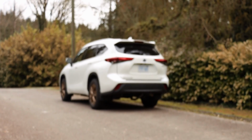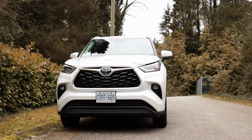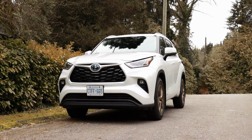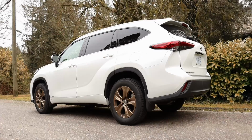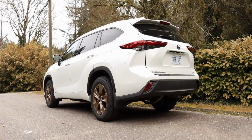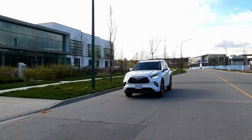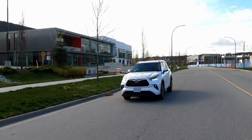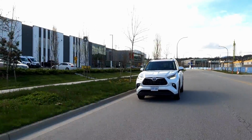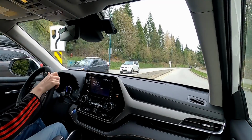On the safety side of things, the 2022 Toyota Highlander Hybrid comes standard with Toyota Safety Sense 2.5 Plus, which includes forward collision alert with automatic emergency braking and pedestrian detection and emergency steering avoidance. There's also lane departure warning with lane keep, automatic high beams, adaptive cruise control, and left turn intersection support, which can detect an oncoming vehicle and provide an alert or apply the brakes in case of an emergency.